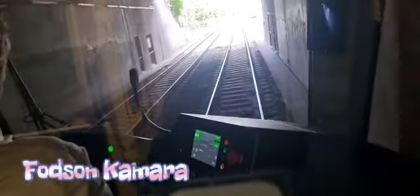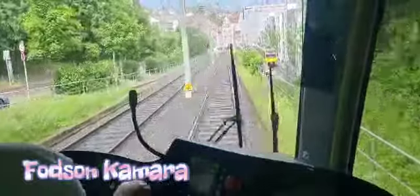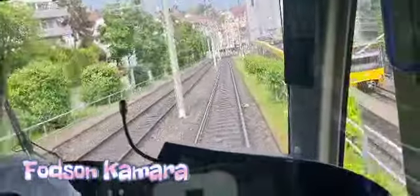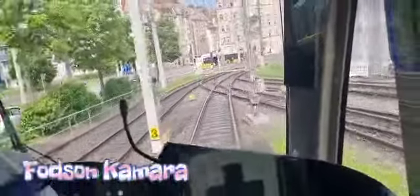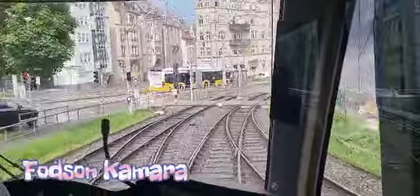So you will see that the transportation system here in Stuttgart is very, very good. The U-Bahns can reach almost everywhere. For these two, this is the end station, Vogelsang. They start from here. Vogelsang is the next station.